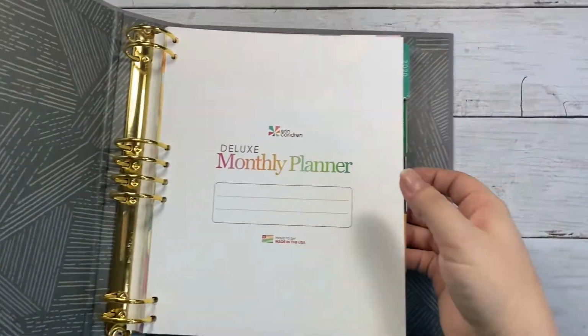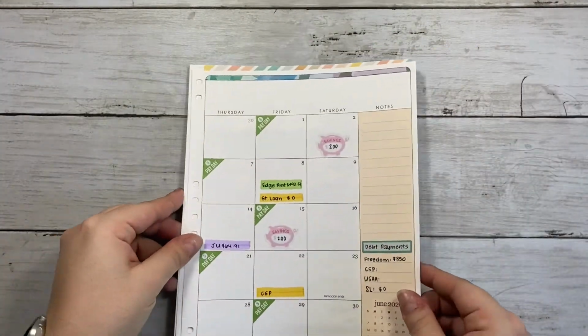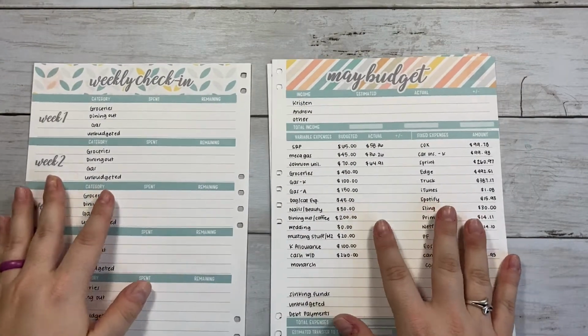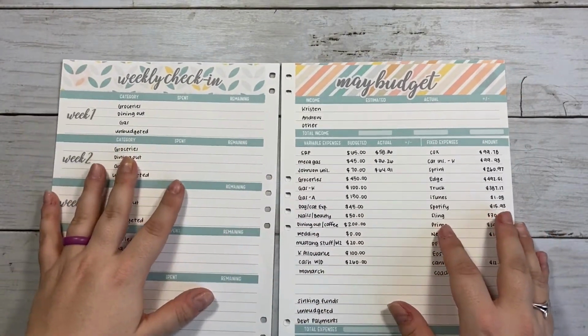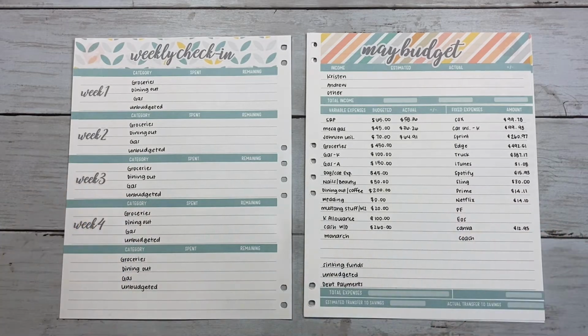I am pretty happy with how this first week went. I am still at home working, so I don't really go out a lot. I don't do a lot of spending or anything outside the house. So I think that's a lot of the reason why we're saving money. But we'll see how the rest of the month goes. I think things are going to start opening back up, so you never know what might happen.